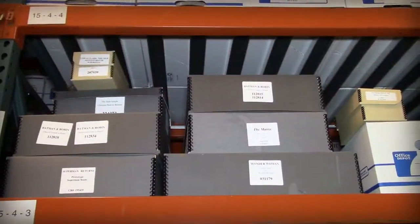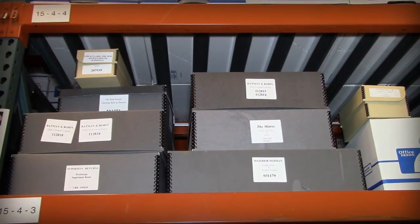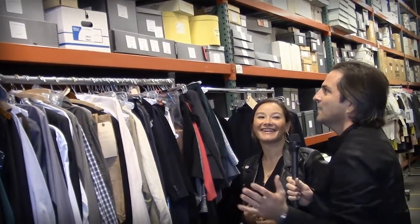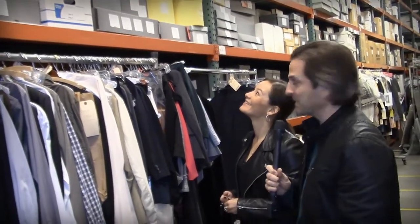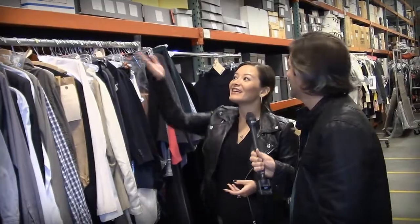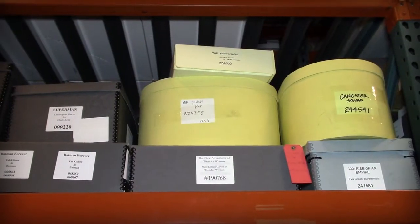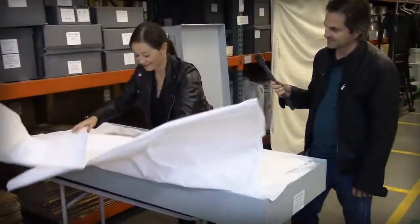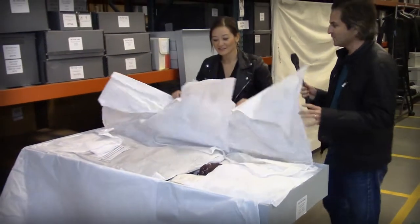I love the way you're just looking at these stacks. You see Batman and Robin, and then The Matrix, Wonder Woman, Lynda Carter as Wonder Woman. Hello. I know, that's amazing. And right next to it, we have prototype boots from Superman. Unreal. So we keep not just the things that actually make it to camera, but the different tests along the way.